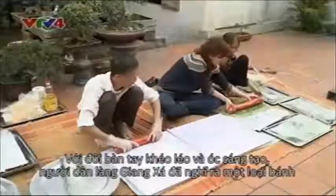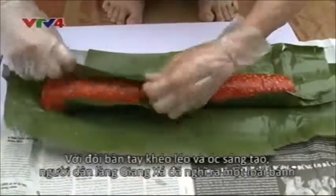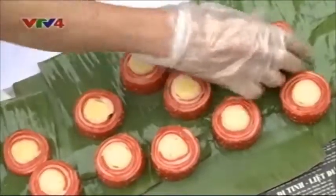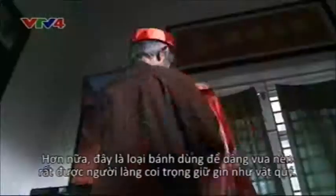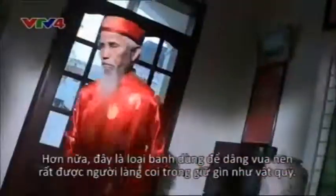With their skillful hands and creative minds, the villagers have created not only a delicious, but also a very beautiful cake. More importantly, this specialty used to be food offerings to the king, so it is considered the village's treasure.